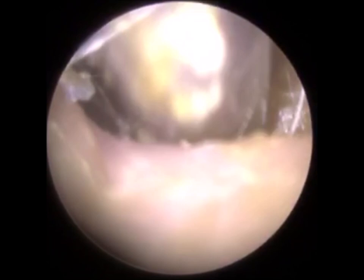When we lift this epithelial layer of keratosis obturans off the canal wall, it's what we call contact bleeding. It's nothing that we've done. We've not grazed the ear canal in any way or caused any trauma. It's quite common with cases of keratosis obturans.